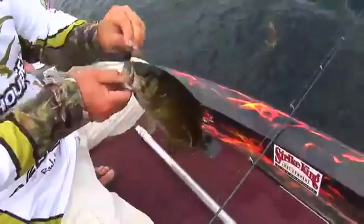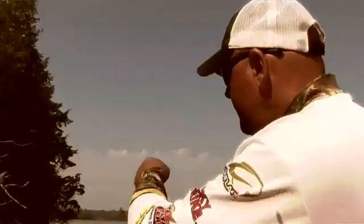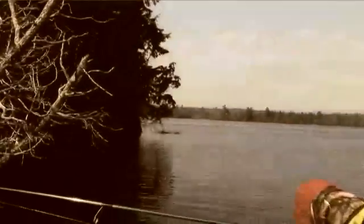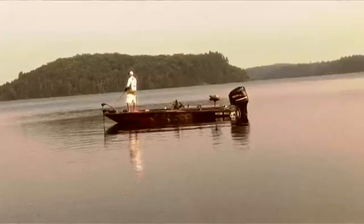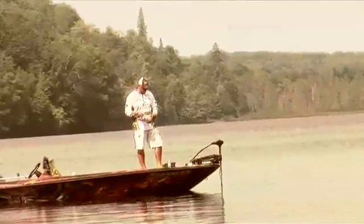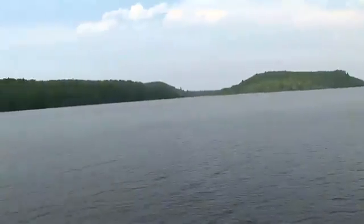You know what? I got one more spot I'm gonna go to. And there's a tree line. I saw when I launched, there was some trees in the water and stuff, and I thought, you know what? I'm gonna come back to that when the sun's high, the fish are more active. But for now, we did the top water, drop shot, and you know what? I might go to those trees, pick up my zero, catch some more fish. Let's see what else this lake has to offer.